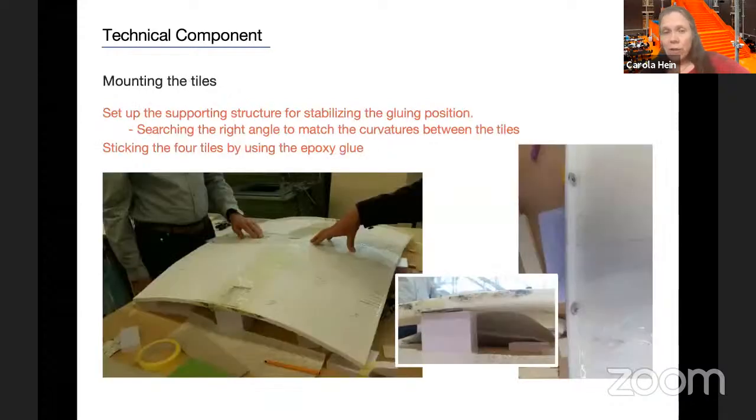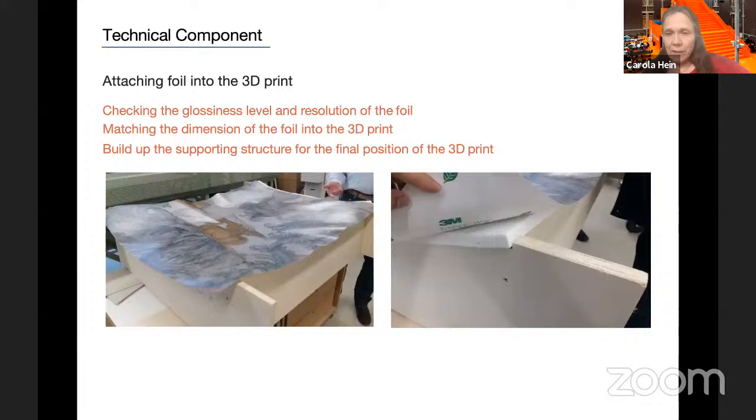It took a lot of physical power to bend them into a shape that allowed us to put them together. And here is the part that you may all have been waiting for, because the question was, how do we get the color on it? So for this project, after lots of discussions and back and forth, we had decided to use a foil and to put it over the 3D printed object that reproduced the various forms and elements of the board itself.